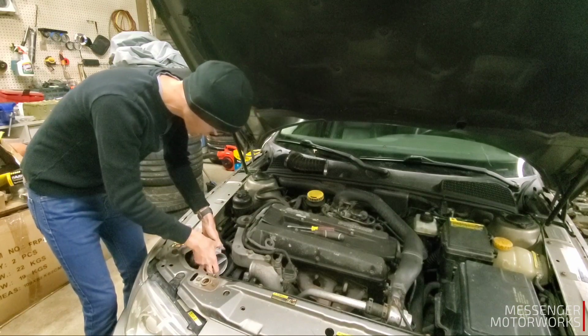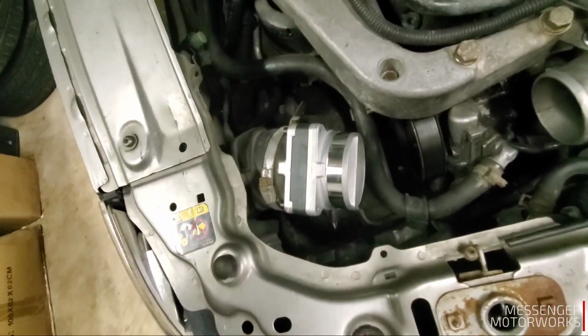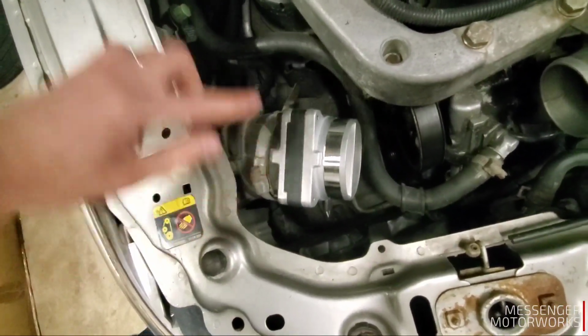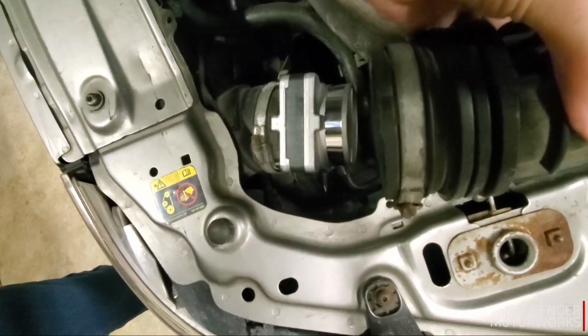Gently kind of push this thing down. It's keyed. That's nice. Here, maybe I'll bring the camera over. Show. It's a keyed unit. Runs right into the rubber there, and the rubber on this side has a little key in it. I like that. I like keys.